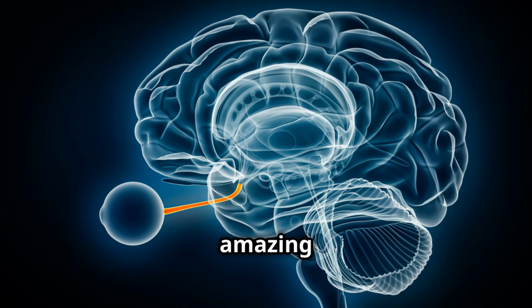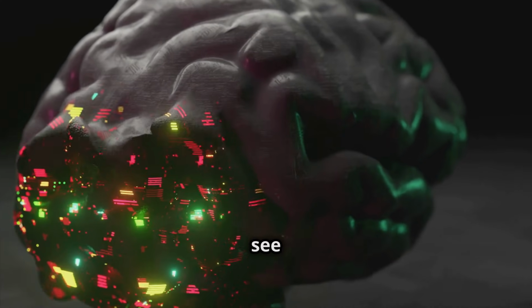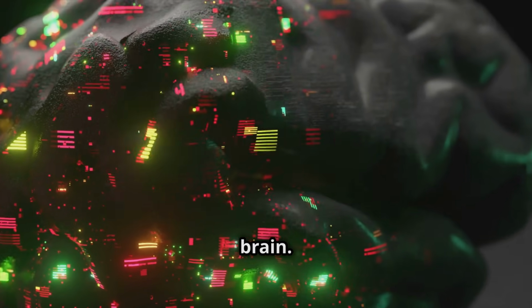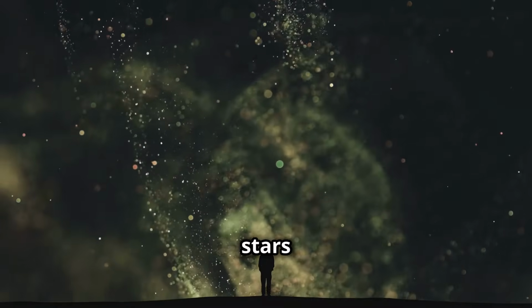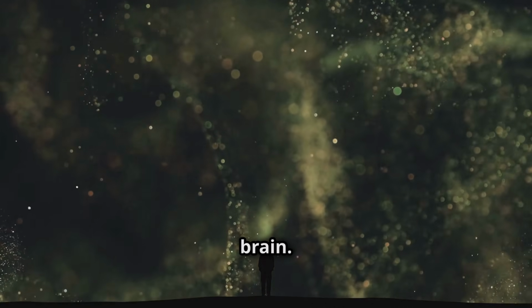Phosphenes demonstrate the amazing connection between your eyes and your brain. It's a reminder that what we see is ultimately interpreted by the brain. The next time you see stars without looking up at the night sky, remember the amazing interplay of your eyes and brain.